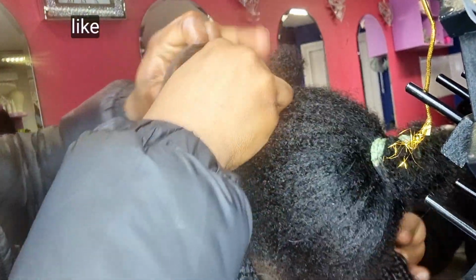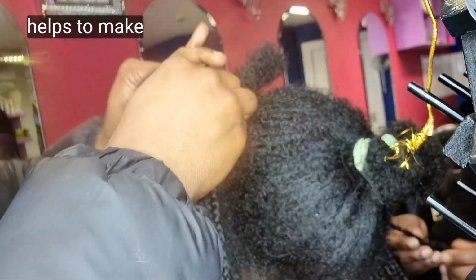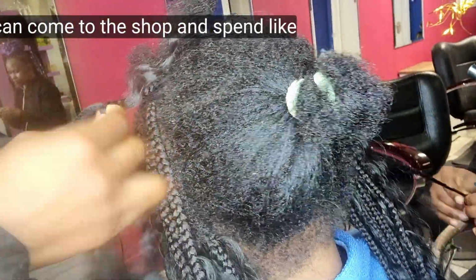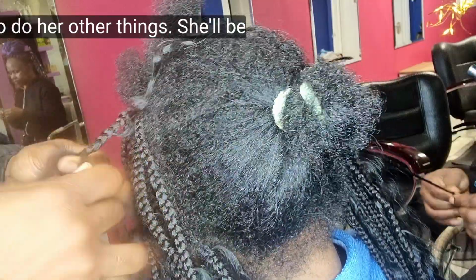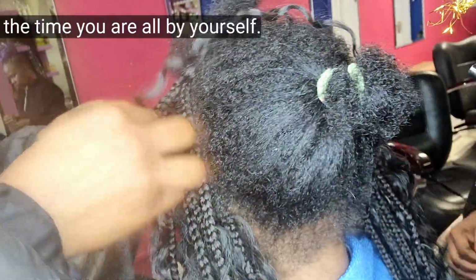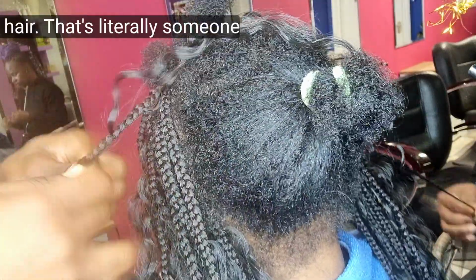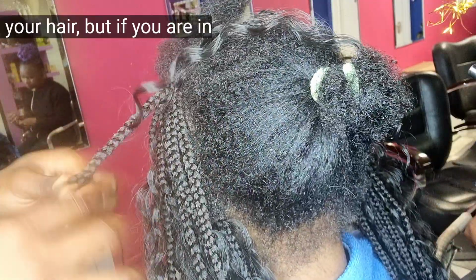So having a staff really helps you make your clients not stay long in the shop. And if your client knows that she can come to the shop, spend like 4 hours, and go and have the rest of the day to do her other things, she'll be happy coming back. One disadvantage of working from home is that majority of the time you are all by yourself. So you end up spending 6, 7, 8 hours on one person's hair. That's literally someone giving up their entire day to come and braid their hair.